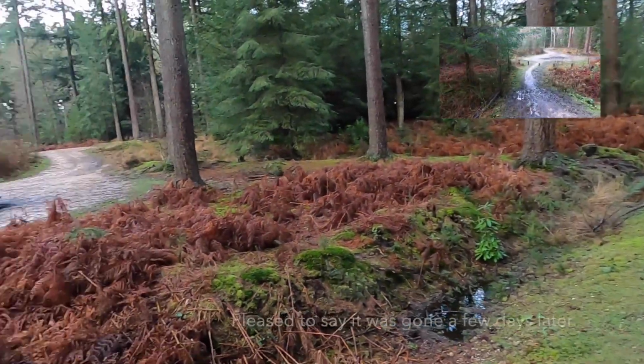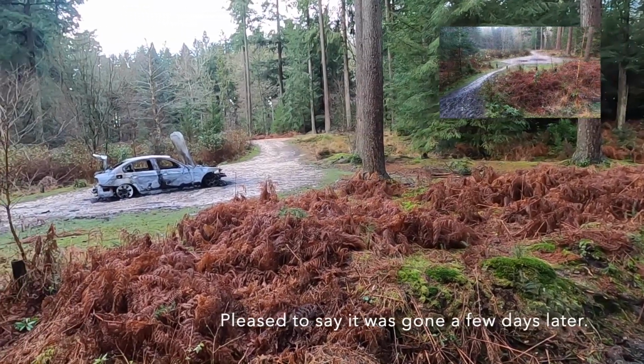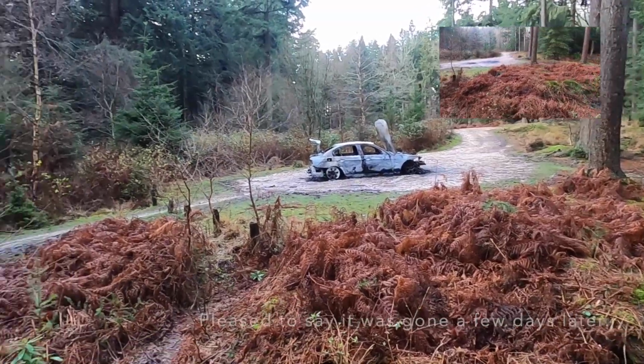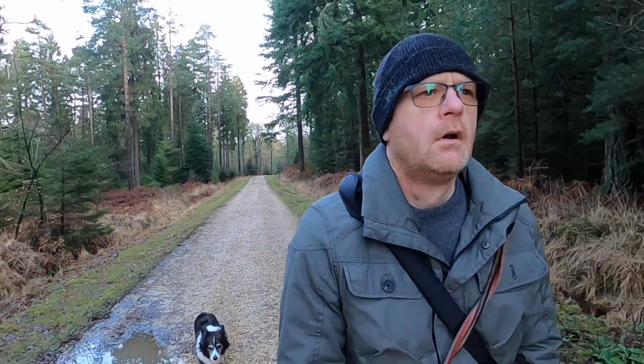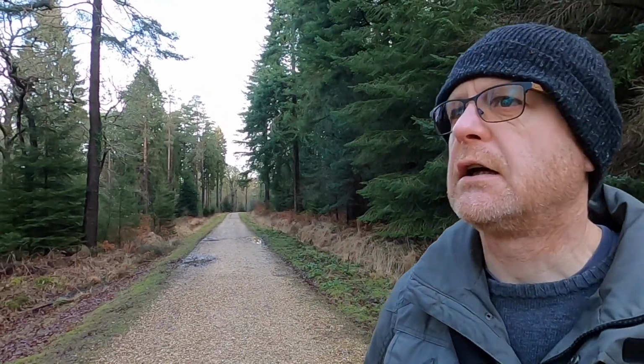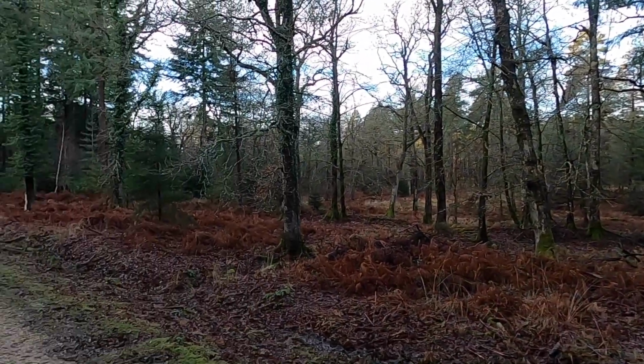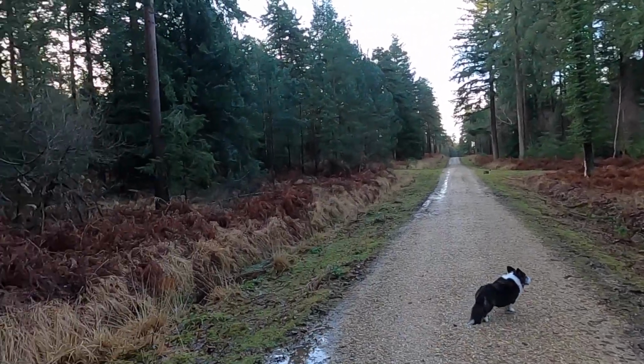That's a shocking sight. My only question is why. Thankfully the forest is relatively clear of litter. It's the first time I've ever seen a burnt out car like that. Normally the forest is more like this, enjoying the early morning winter sun, nice and peaceful.